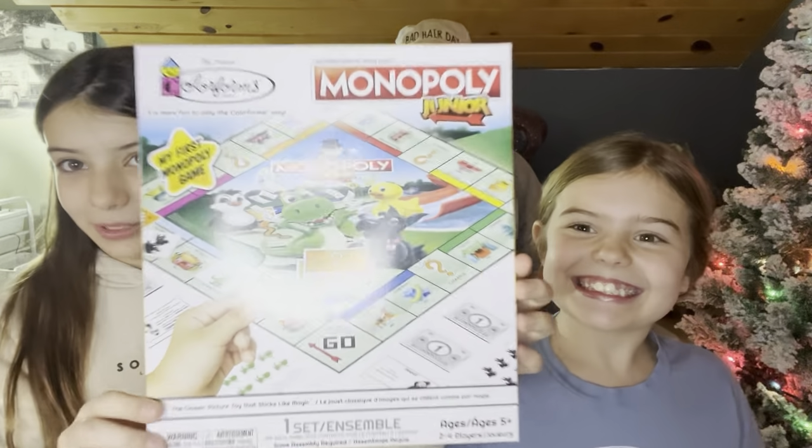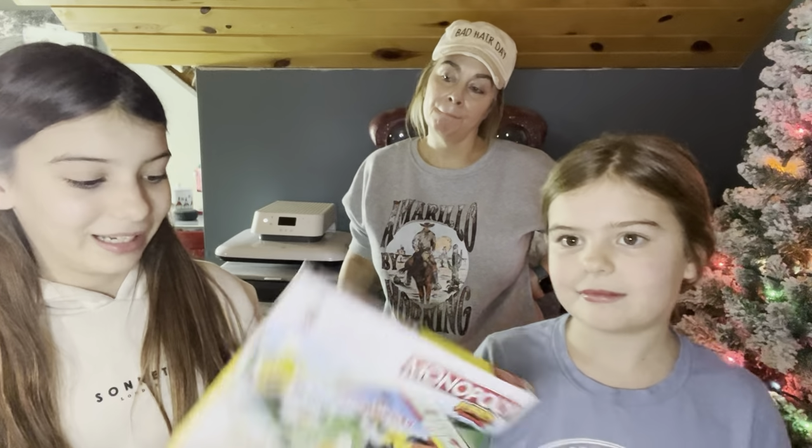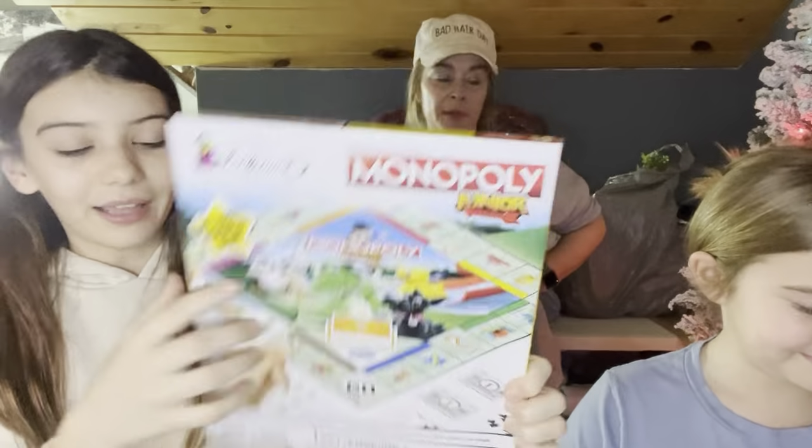Okay, so I got a Monopoly Junior, like a little mini game for me and my friends to play at lunch. Because a girl at my school used to bring travel-sized Uno cards, but she moved. So I brought that so we could all play. I like the Junior Monopoly better because it's easier to play, and it's a little mini money and stuff. I thought that was really cute. We love to play games. What are we going to play later tonight? It's Payday. We love Payday.